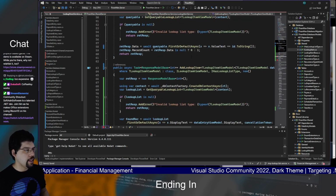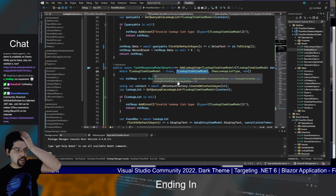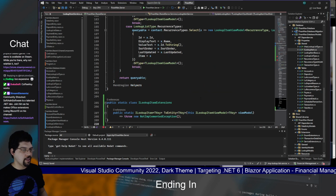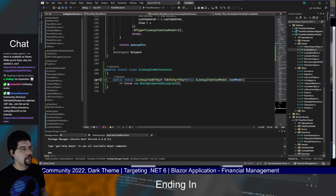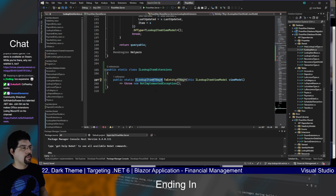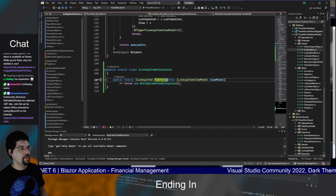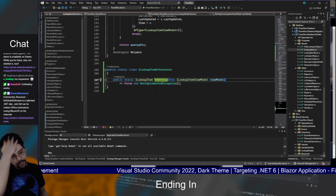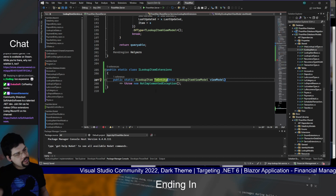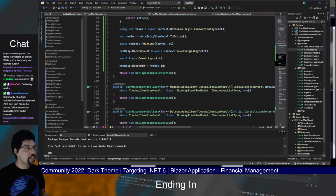Yeah, and unfortunately, this is not iLookup item view model of T key as a constraint on the generic type. So I really do have to put it this way. We might have to get super creative with this. Yeah, that's gonna be something, isn't it? Okay, but the gist of it is here.